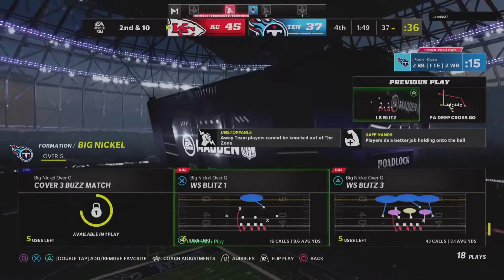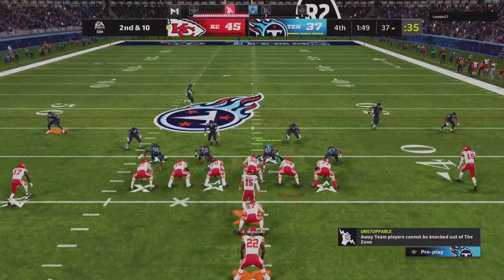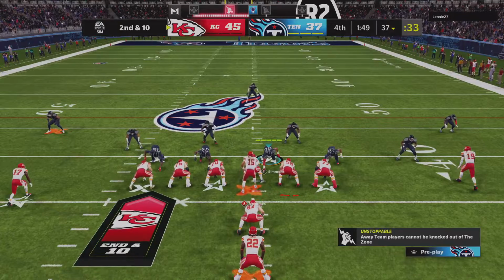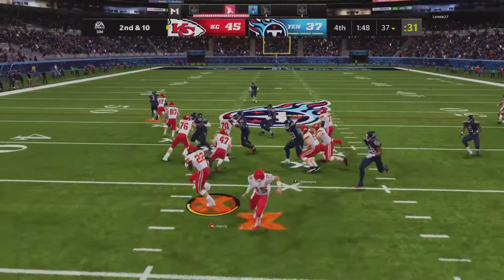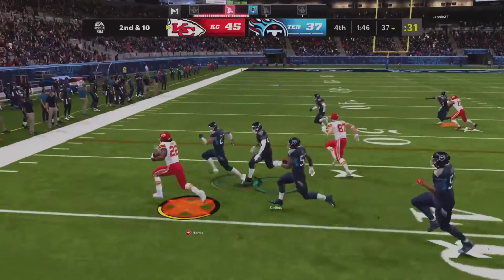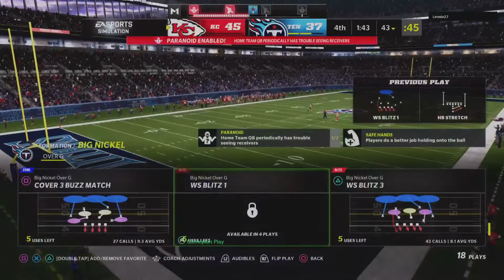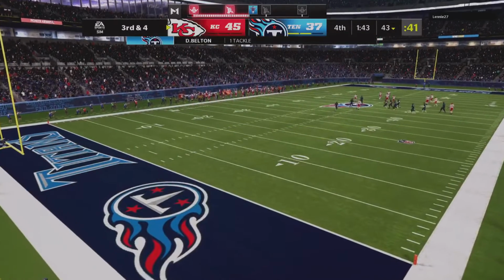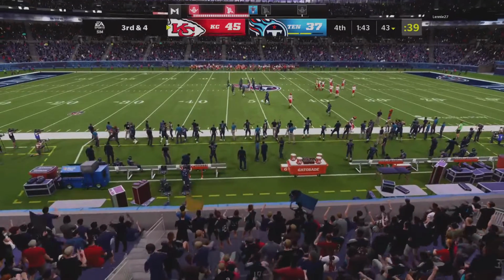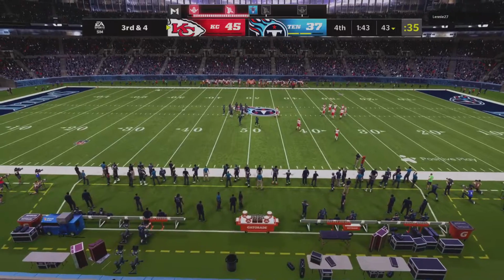Meanwhile, they take a shot to start the drive, but this is going to wind up incomplete. An incomplete pass on first down. That leads to a 2nd and 10. They'll try and run some clock here as they keep it on the ground. And a 6-yard gain gets them right around the 43. The Titans going to use the first of their timeouts as they'll head to the sideline and talk over what to do next. And it's 3rd down.